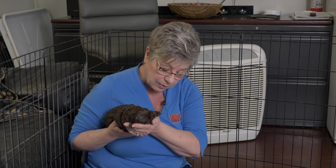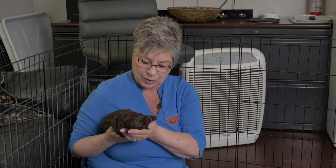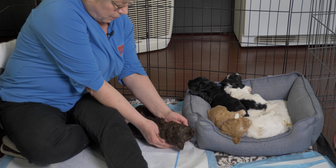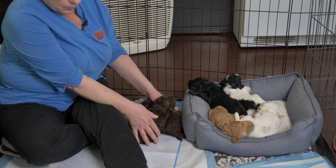So Miss Green Collar girl here, oh my goodness, she's just so wild and lively, I don't know what to do. She's 1.19 kilograms, and she is the largest puppy in the litter. And as you can see, she's just out of control, crazy dog. We'll just put her back over here. She and Pink are often hanging out together. They seem to be friends.